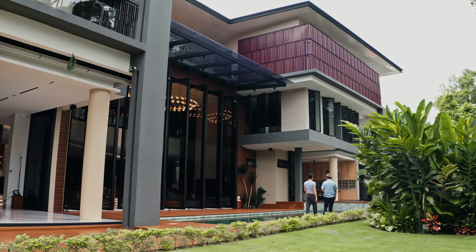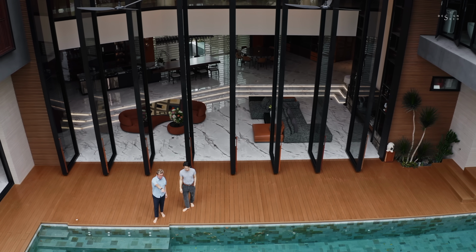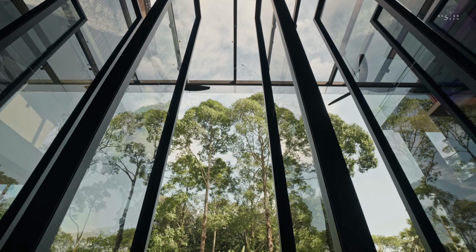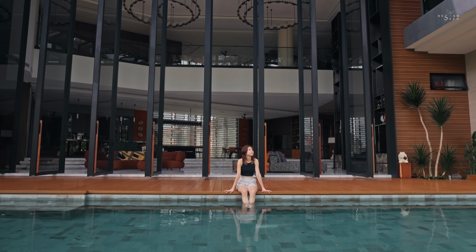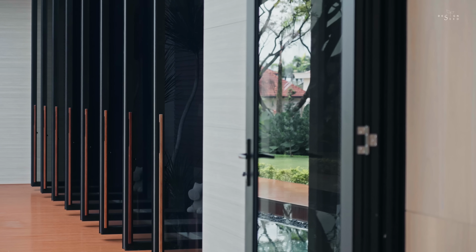The open living and dining spaces are oriented towards the landscape. Massive glass doors of 6 meters high bring nature indoors, ensuring an uninterrupted view. This cross ventilation that the architect designed really inspired me in how I planned the center of the house.